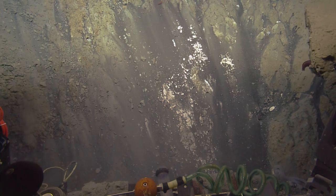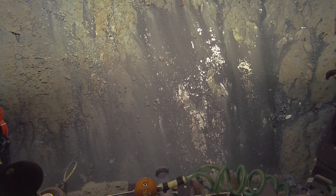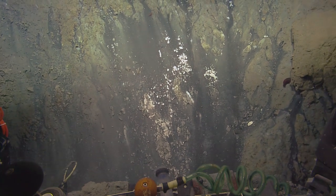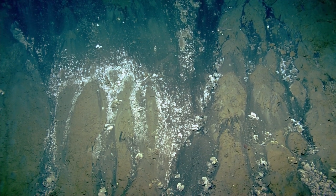If you're just tuning in, we are coming to you live from the base of Kick 'em Jenny, which is the Eastern Caribbean's only active submarine volcano. Look at that. Hello there. Oh my goodness. We're getting good frame grabs of this? Yeah. This is an awesome picture. This is gorgeous. Wow.